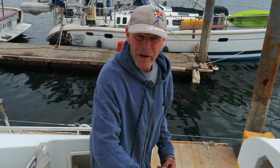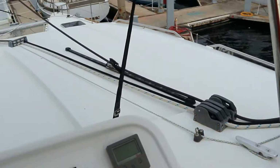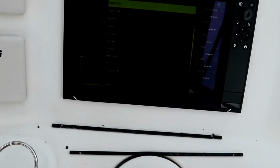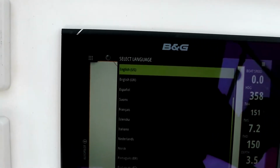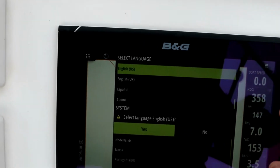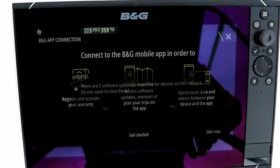Now I'm going to turn on the power to see if it fires up. Ooh, here we go, exciting times. Might take a while to warm up. Oh, look at that. It says B&G. Whoa, look at that. English, US. So what do I want? Select language. Yes. Okay. Accept.